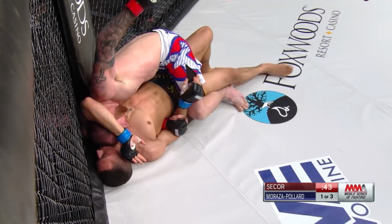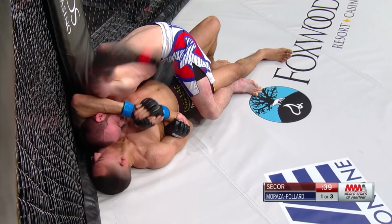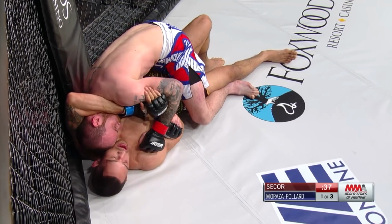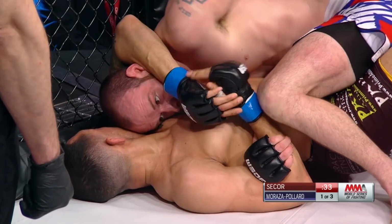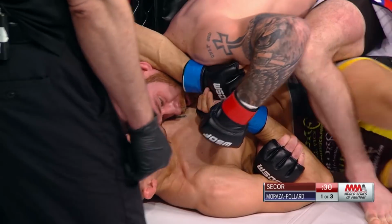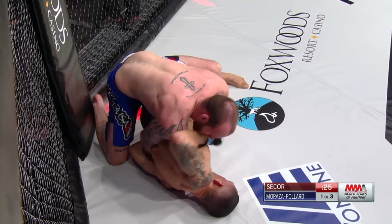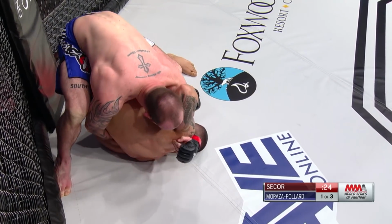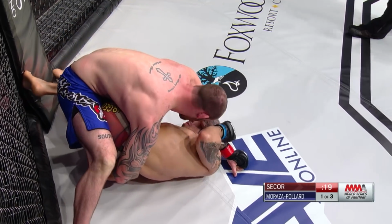45 seconds to go in round number 1. Matt Secor in the dominant position, and Chip Moraza-Pollard right now almost using the cage and the angle to deflect some of those punches coming from Secor. This is a horrible position to be in. If you see that Secor's got his arm under the back of Pollard, but he's trapped the right arm. And so right now, if he can get his head under the other arm of Pollard, he can just rain that right hand, just punch freely on him.